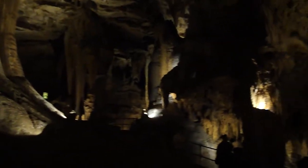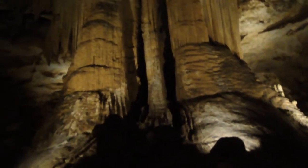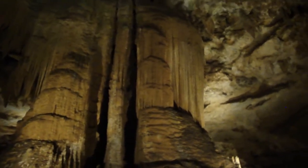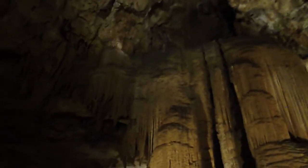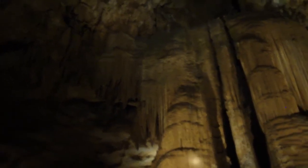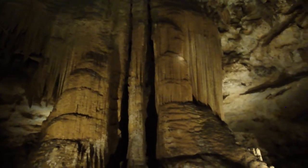This is the oldest part of the cavern. Measures 120 feet in circumference. We like to call this formation a giant redwood tree or a big shaggy dog. You can see the dog right here. There's his head, his ears, nose, mouth, his back, front leg, back leg, and his big shaggy tail.